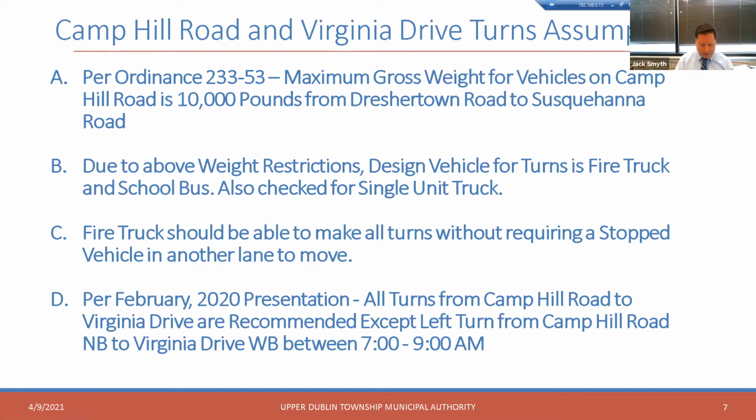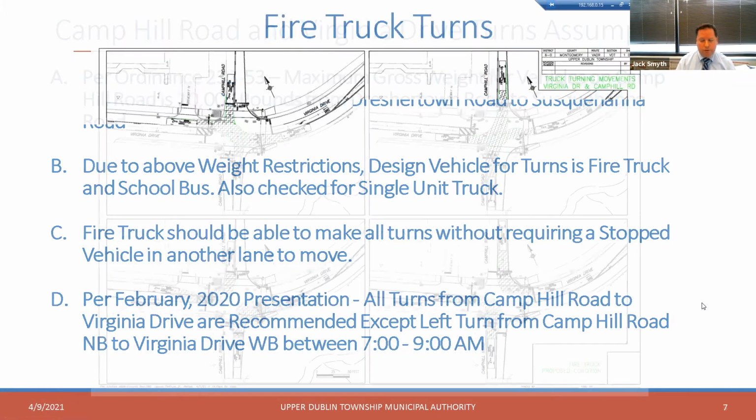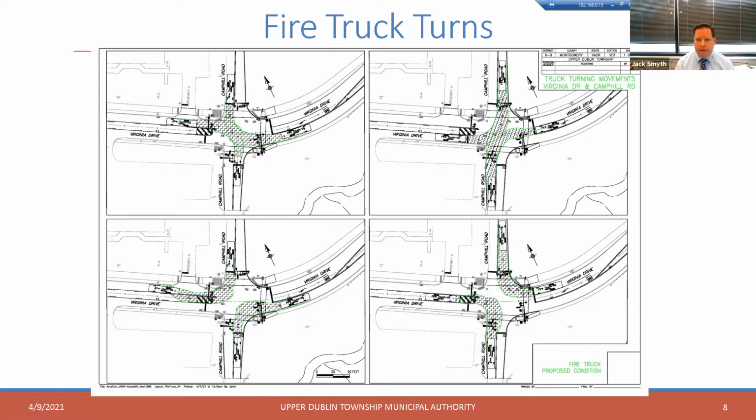The next slide is a series of 3 slides that go into what are called the truck turning templates. This shows how a fire truck would be making the turn. In the upper left, that would be the trucks that are turning left from Camp Hill onto Virginia in both directions. The outline of the green is the outside of the tires, and it basically shows you that the trucks can make that turn. Upper right shows the left-hand turns from Virginia Drive onto Camp Hill Road. Again, they can make the turn. The fire truck can make the turn.